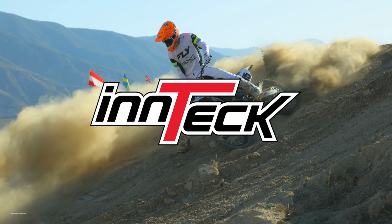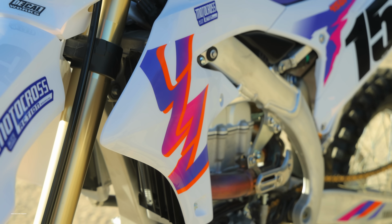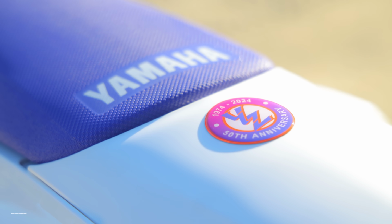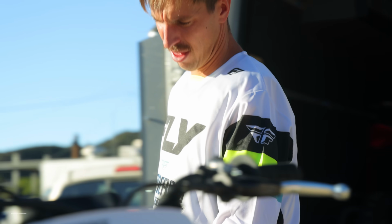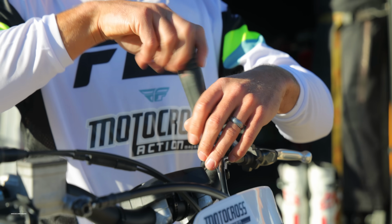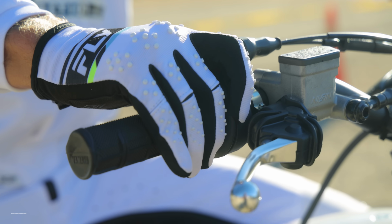The Yamaha YZ450F was our shootout winner last year and it's coming back for 2024 with no major changes. The only differences are that they're offering a 50th anniversary edition bike, which means you can get the cool graphics, seat cover, and all the good looks for 2024. You can still get the bike in Team Yamaha Blue, but we got the white one for today's video. We're gonna talk about the pros and cons right now.